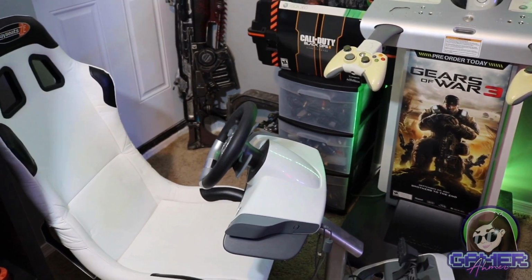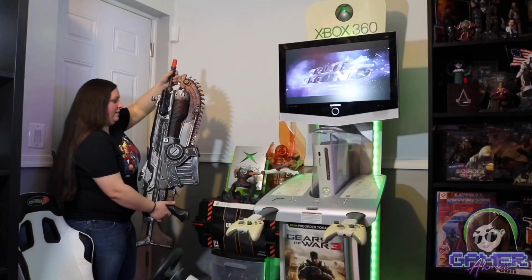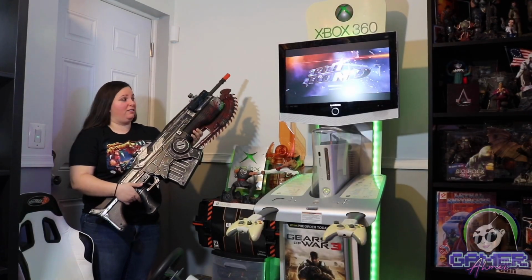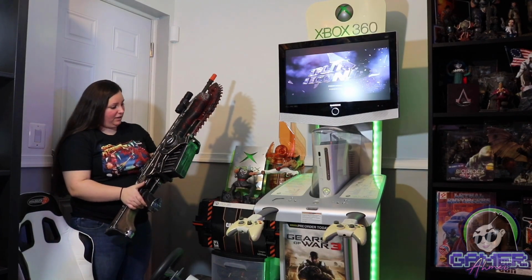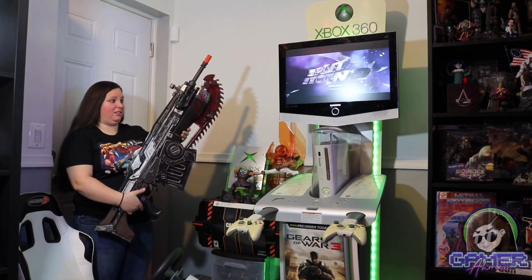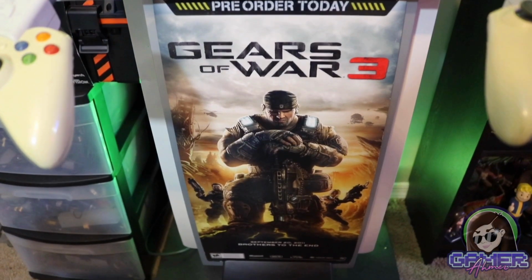We even have this pretty awesome replica Gears of War Lancer. So this is a full-size display Lancer, and this thing is just so awesome. It even comes with a light to make this thing light up, and it does have some actual lights on here as well. So this is definitely a really cool item, and I'm really excited to have it in the collection. And then on to this wall right here.